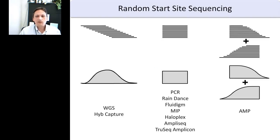I'm just going to give you a brief introduction in this slide. We'll go into more detail about what the sequencing itself looks like. There are some real advantages to the AMP technology. It has a very unique appearance when you look at a sequencing pileup. Whole genome sequence, hybrid capture, has this Gaussian distribution of reads where your capture probe would be in the middle, and you're capturing different fragment lengths around that area of capture.